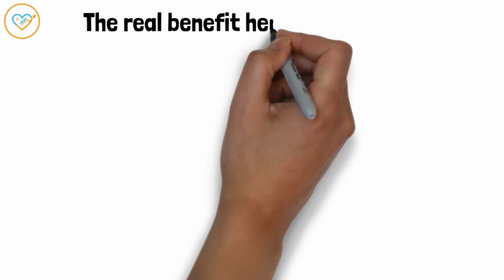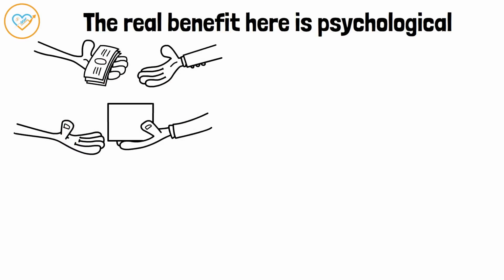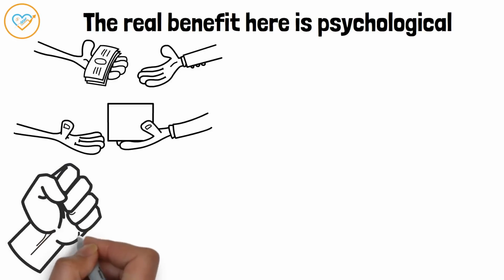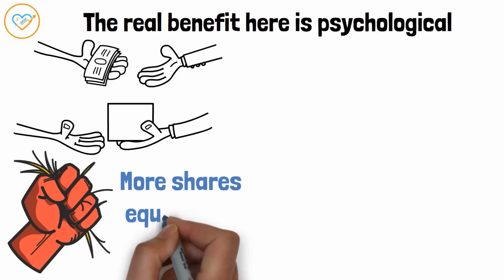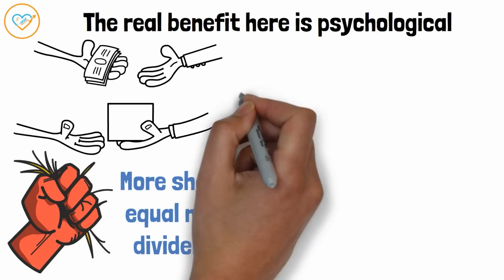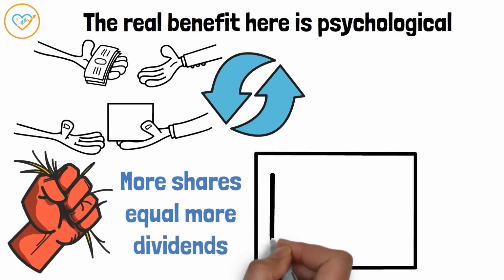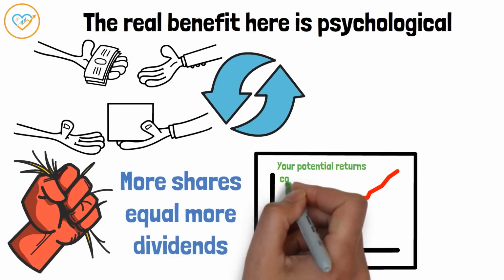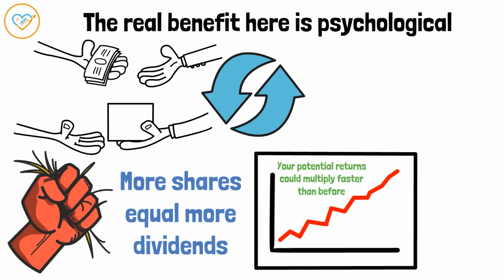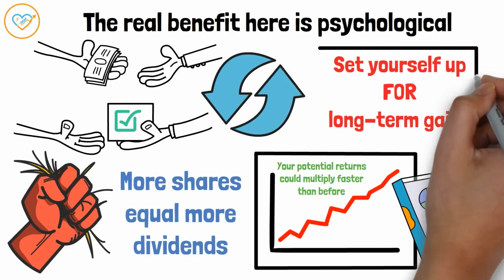The real benefit here is psychological. With more shares in your portfolio, the compounding effect of reinvesting dividends becomes even more powerful. More shares equal more dividends, which means more reinvestment opportunities. And as SCHD continues to grow, your potential returns could multiply faster than before. Take advantage of this chance to own more shares, increase your dividend payout, and set yourself up for long-term gains.